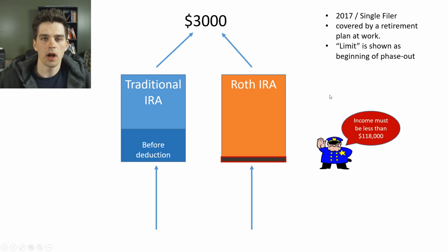So, Roth IRA income limit. This policeman here is putting up a wall. He's saying you cannot contribute to your Roth IRA unless you make less than $118,000 a year. So that's the income limit. Now, it's actually just the beginning of a phase out. It's $118,000, up for another 20 grand. There's a phase out, but don't worry about that. The point is, you can't take full advantage of a Roth IRA unless you make less than $118,000.